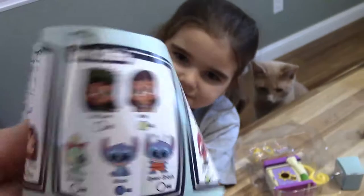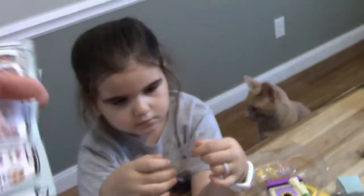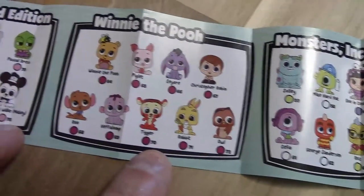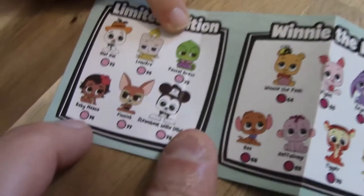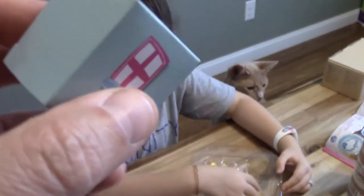Let's see. We got Mickey and Friends, Tangled, Lilo and Stitch, Moana, Beauty and the Beast. And we have Zootopia, Peter Pan. And then probably have a bunch more on this side. Oh, yes. We have Frozen, Pinocchio, Alice in Wonderland, Monsters, Inc., Winnie the Pooh, and the limited edition ones. Olaf, Lumiere, Pascal with a dress on, Baby Moana, Finnick, and Steamboat Willie Mickey. That is awesome. I wonder if you could get any of these in your special, or if you're going to get a Rapunzel one, since it came with the Rapunzel. Look at the little door. Oh yeah, there's the little door. Are you going to do that last? Okay.